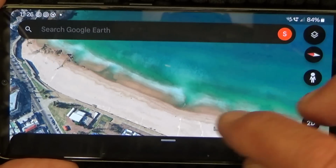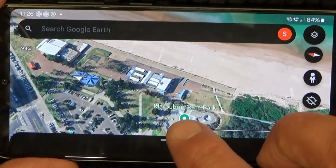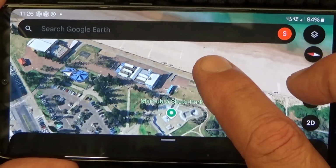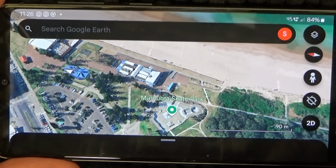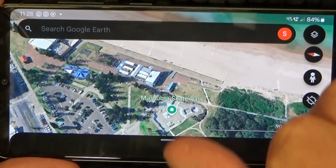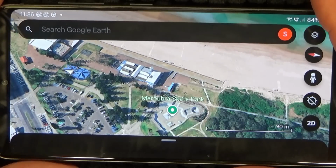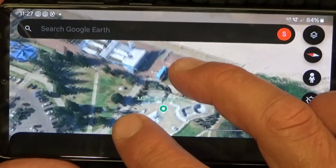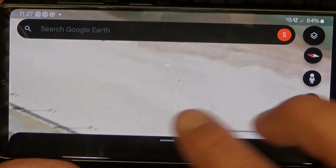Spelling that, which is M-A-R. Oh, there it is there. Maroubra, M-A-R-O-U-B-R-A. Maroubra. That's proper. Maroubra. Coogee. Bondi. I'm sure that would be Aboriginal names. First Nation names.